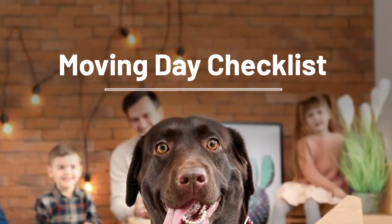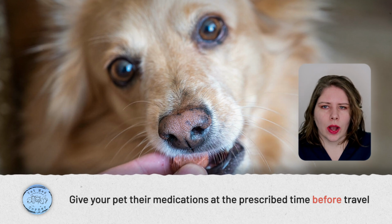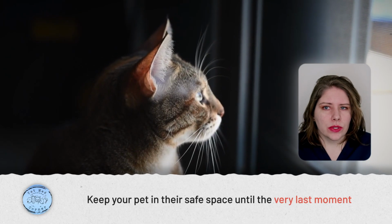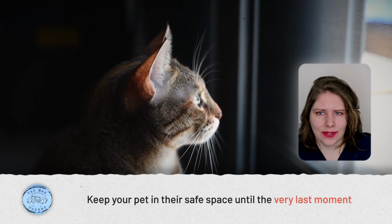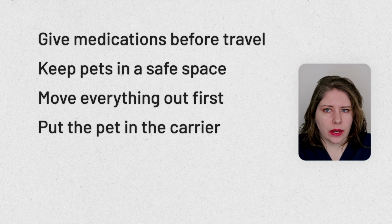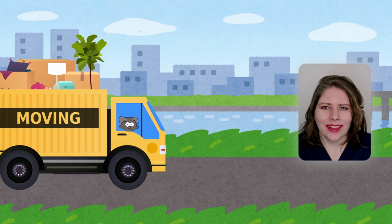On the actual day of the move, give your pet their medications at the prescribed time before they would start to travel. Generally, this is 2 hours before you start to travel. Then you need to enclose them into their safe room and keep that room intact until the very last thing. So you move everything else out of your home, then put your animal into their carrier and into your vehicle, then empty their room and start your travel.